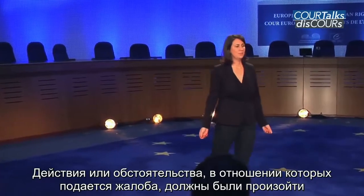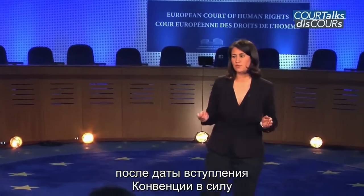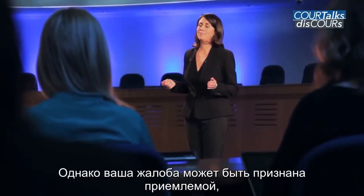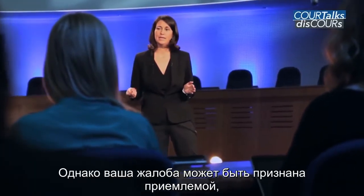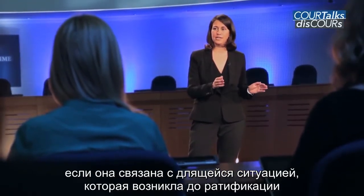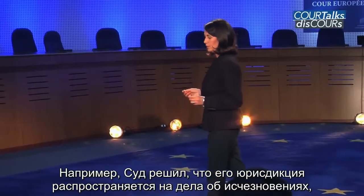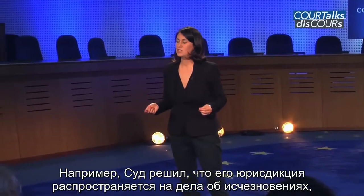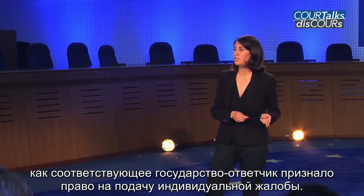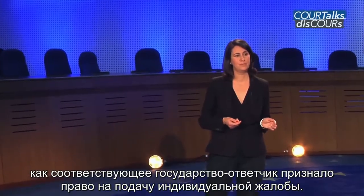The acts or the facts complained of must have occurred after the date of entry into force of the convention in the respondent state in question. However, your application may be declared admissible if it caused a continuous situation which began prior to ratification and persisted after that date. For example, the court held that it had jurisdiction to decide on disappearances which occurred some 13 years prior to the respondent state having recognized the right of individual petition.